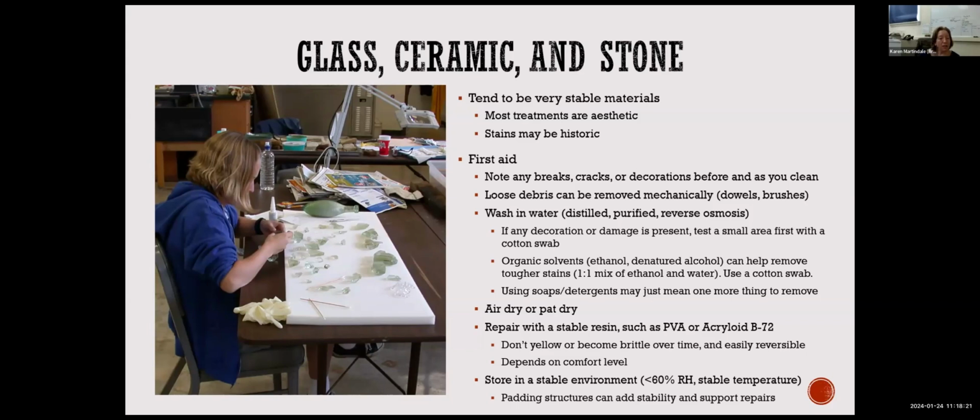For cleaning, you'll want to start by removing dry debris with brushes, wooden dowels, or other hand tools. If they require a deeper clean, most of these materials can be washed in water with light brushing. Before any wet cleaning, you'll want to first test an area to make sure there is nothing removed or damaged by the cleaning method. And this would apply to any material that you're attempting to wet clean. You always want to make sure the cleaning is not going to make the artifact worse.